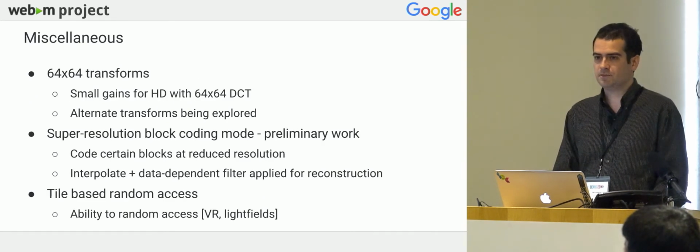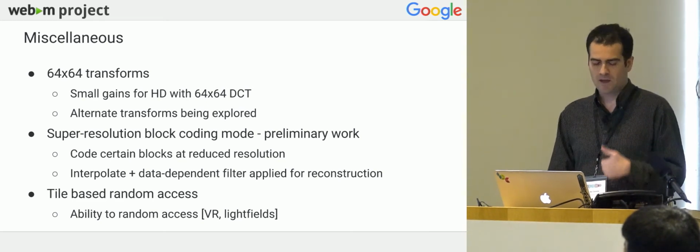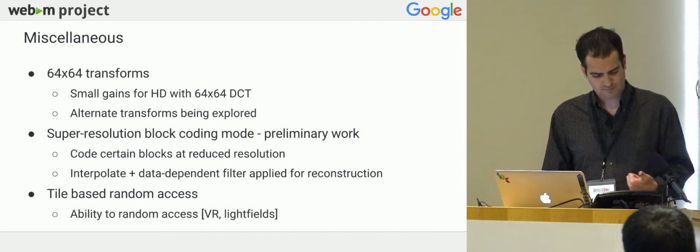So, and some smaller things that don't really fall into the buckets, or actually some of these are quite big ideas, is big transforms again. 64 by 64, we've only seen small gains so far, but we're playing with non-DCT transforms. We know the Cisco folks are very enthusiastic about their 64 by 64 transform.